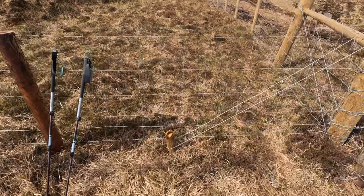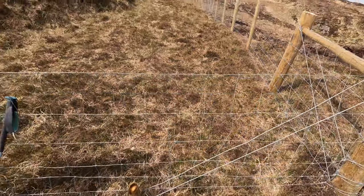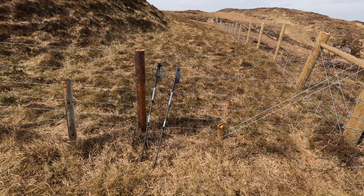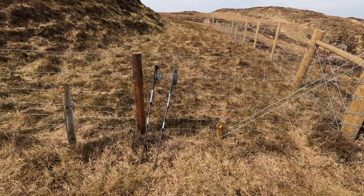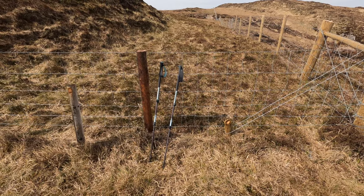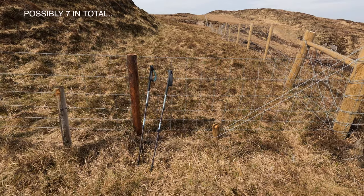One of the features along the walk today has been this fence. I've had to get over it a couple of times. I'll save you seeing a video of me trying to negotiate it. But maybe about 3, maybe 4 that I've had to climb over so far.